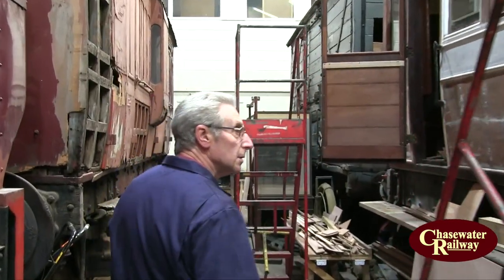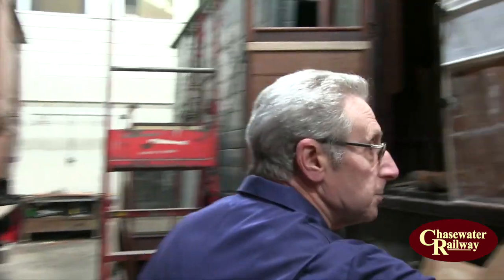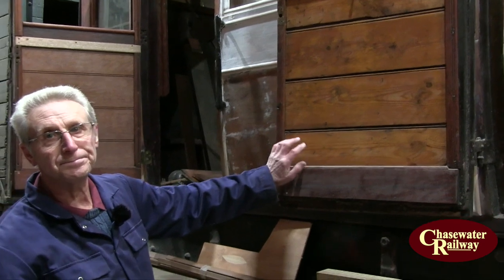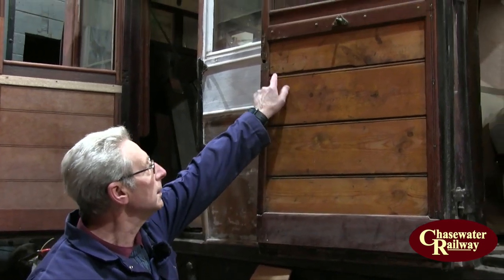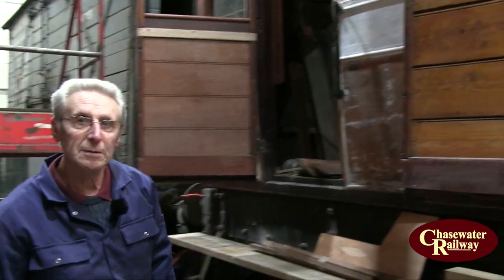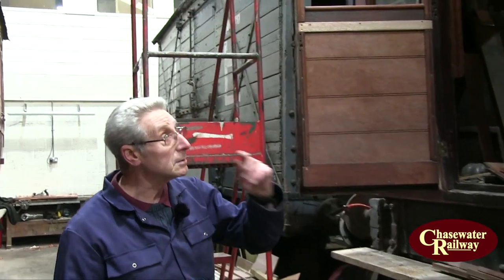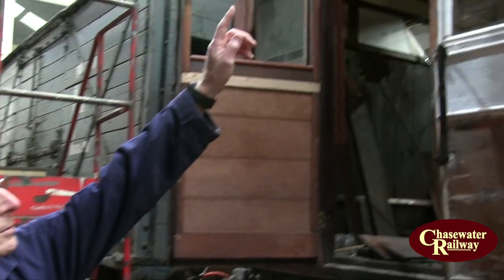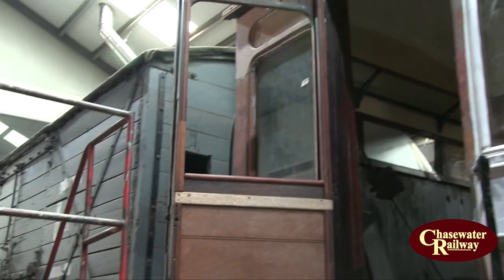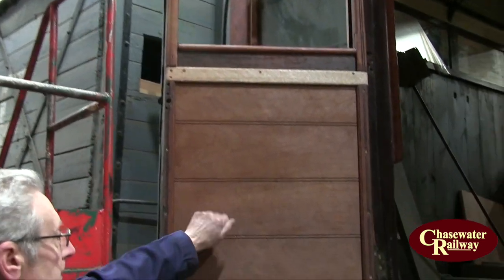We work these panels in here. This is how we get them. This is how it's come, and it's split, cracked, loose. You name it. So it's had to all come apart. The windows have all had to come out, vents, everything. And put a new panel in there.